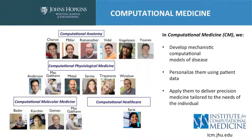In computational molecular medicine, we're really looking for improved ways of predicting risk of genetic disease, and we are developing new machine learning methods, statistical learning methods that can better use biomarkers and other features that can be measured from individual patients in order to perform more accurate, more sensitive, more specific patient diagnosis.